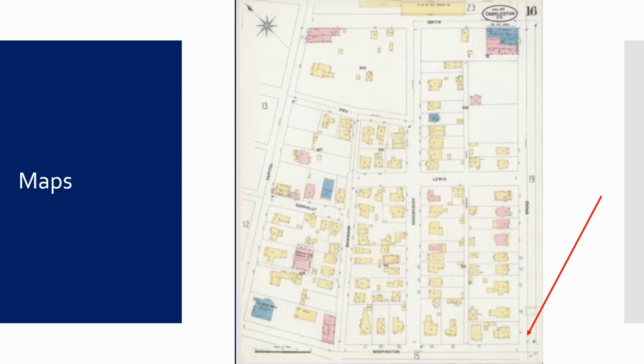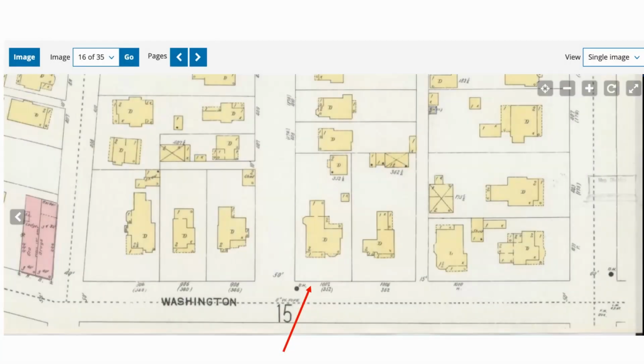And zooming in, there's the property, 1002 Washington. So this is how the property and the street looked in 1907. And then again, you can use that key to further identify characteristics of the property. So if the address number had changed, there would be two numbers in front of the house signifying the old number and the new one, which there is for this property. So the 1002 number is closest to the house because it was the current number. And then 352 is the number closer to the street, and that indicates that it was the former number.